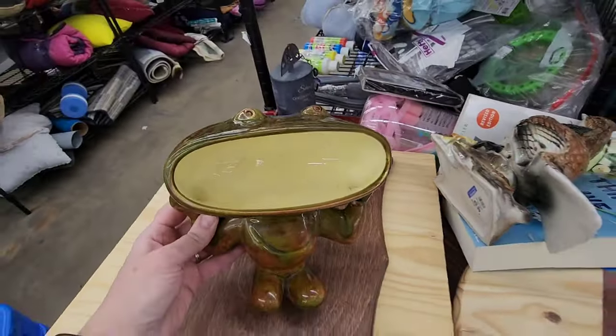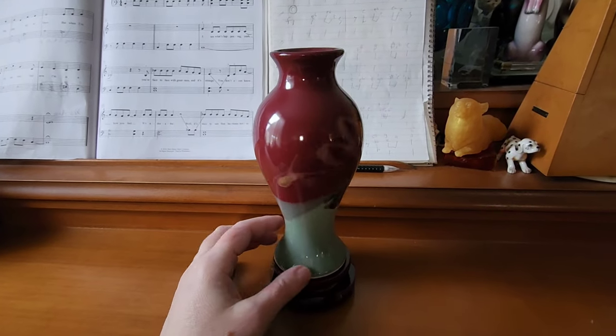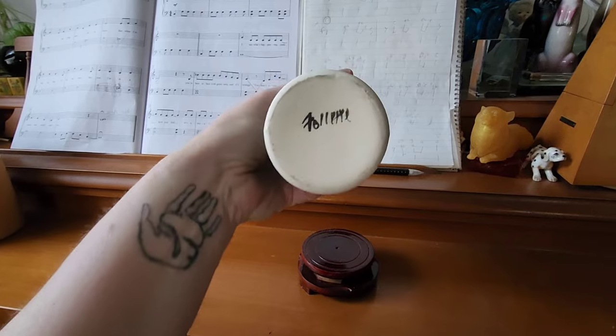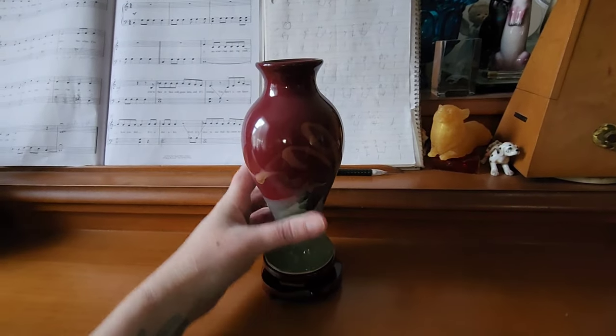This is better. Forgot to put this in the last video when I went to Salvation Army. I did end up getting this vase. I forgot to add it to the haul. And there is the signature on the bottom. All right, put that back without breaking it.